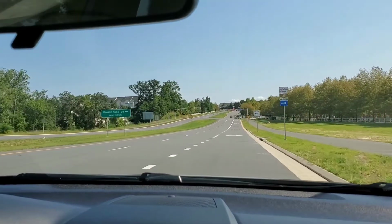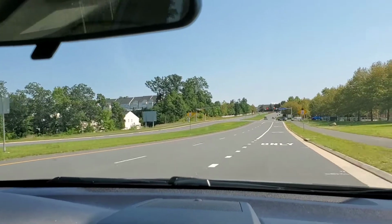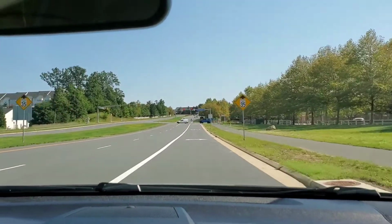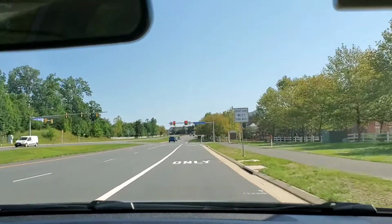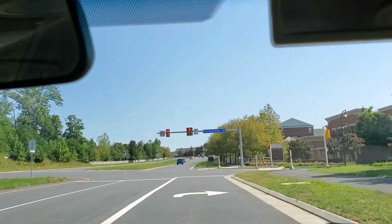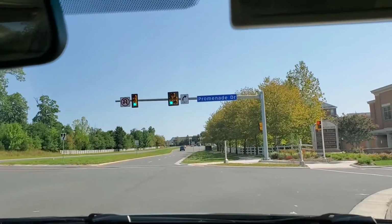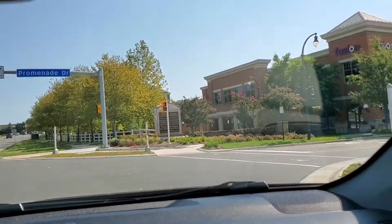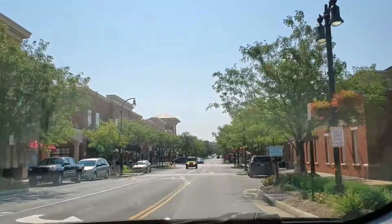Now, if I wanted to go straight, I would go out to the left through the dots. You're not supposed to go over a solid white line. Now, notice the cluster 5 in front of me. I have a green arrow that just turned yellow. So when the cars from the right are making a left turn, I can get a green arrow. But now it's red, I stop, and now it just turned green. I'm looking to the right for my pedestrians. There aren't any. Now I'm looking straight.